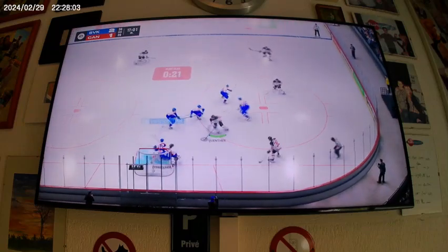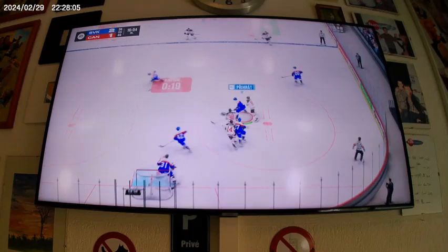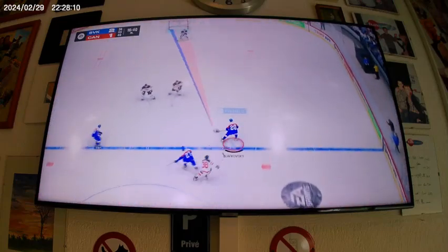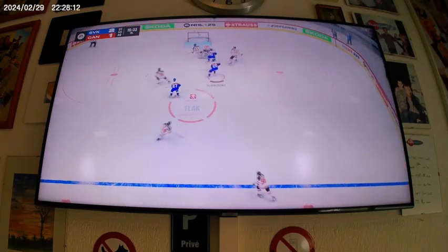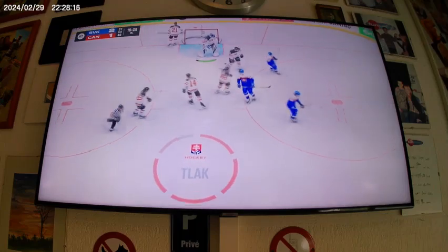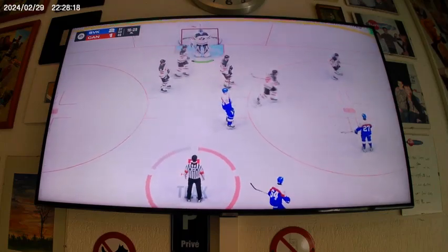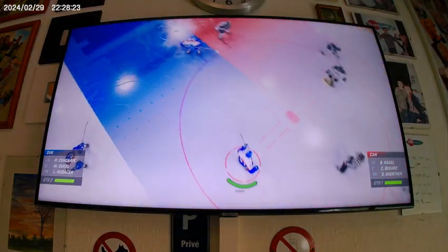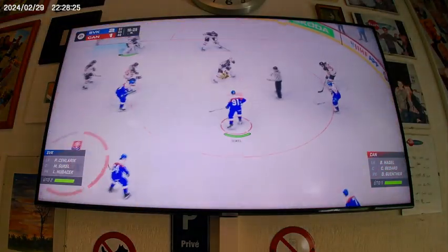Up around the wall by Padol. Padol's in front, with the puck under siege. Can he get out of the zone here? Look at this. Some bodies here on the attack. Ref blows the whistle as the puck's covered up. Team Canada's had a lot of good looks on goal, but they still trail early in the third.